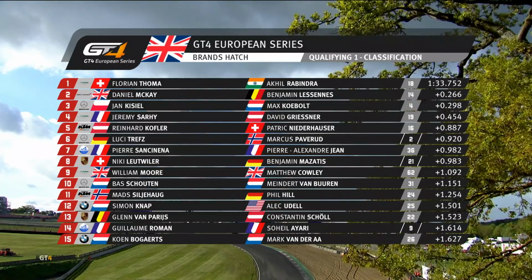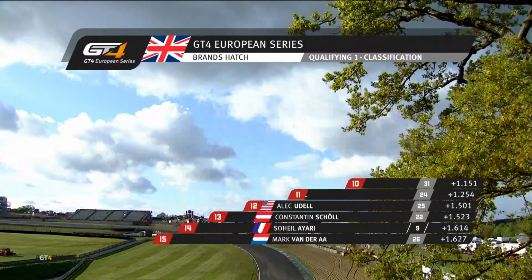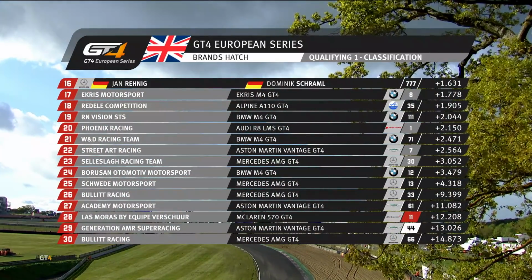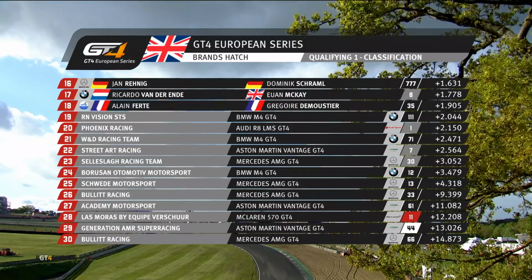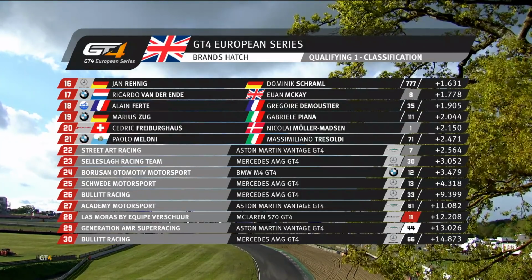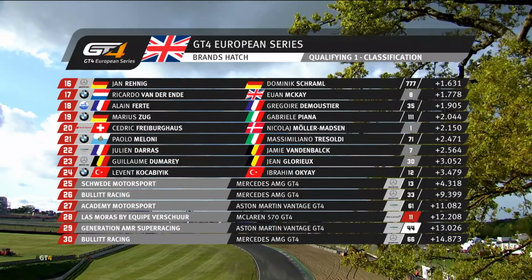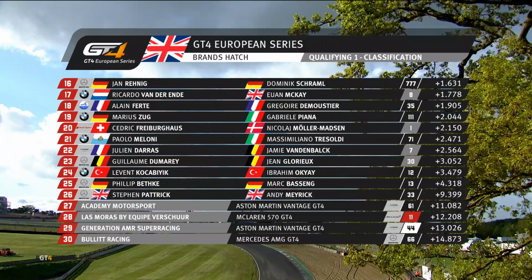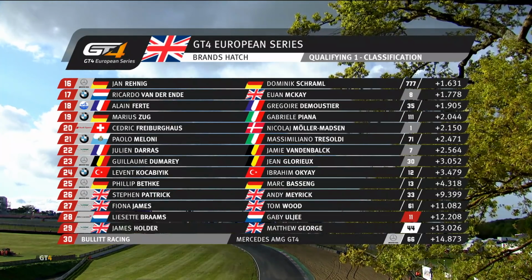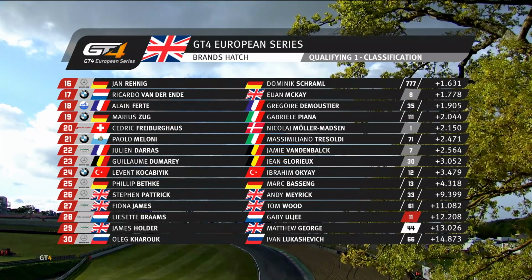He shares with Bas Schrouten. KTM 11th, that's the Mads Siljehaug Phil Hill car, with Mads Siljehaug doing a time better than Simon Canat, then Konstantin Schürrle plus a grid drop, Guillaume Romain and Koen Bogart. 16th fastest, Jan Reining, ahead of Ewan Mackay, Alain Ferte, Tourist Trophy winner at Silverstone back in 1988. After that, Mario Sug, Cedric Freiberghaus to round out the top 20, and you go all the way down and you see names that at one point were well up and then fell back. Stephen Patrick 26th, but he will get the grid drop from Monza.